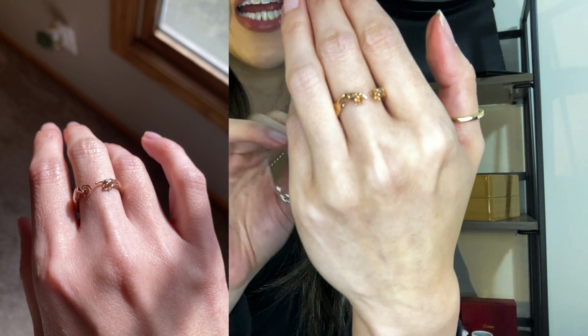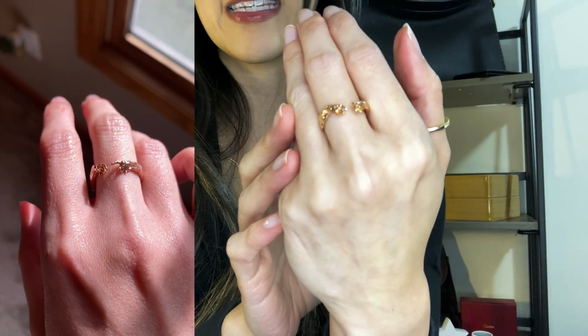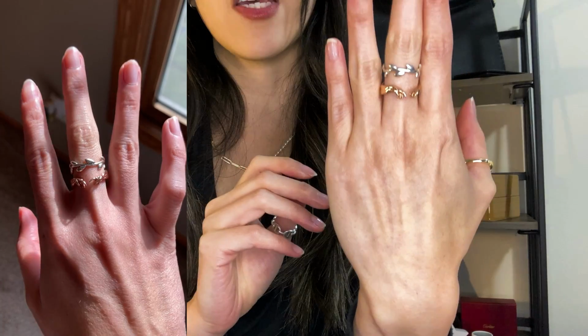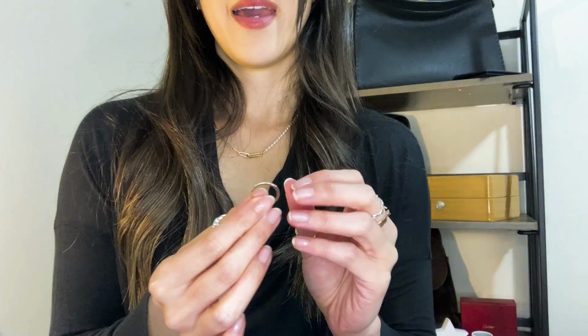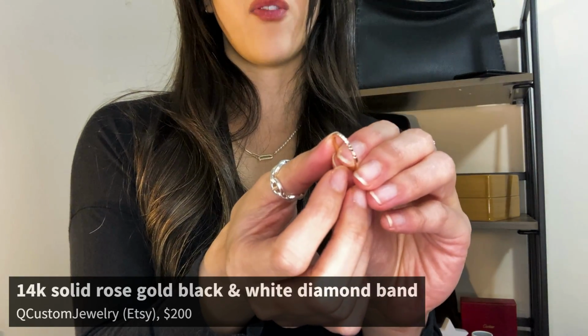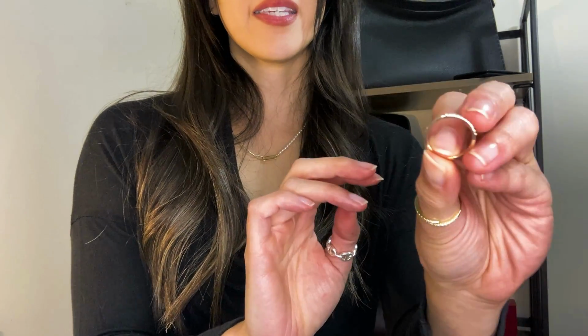However, for my tiny finger folks out there, there's a limit to how small you can size this down, which is why I typically do like to stack my Tiffany ring up top just to keep this ring from slipping off. And next up, also from Etsy, is this teeny tiny 14 karat rose gold ring with natural black and white diamonds. This is in a size 3 3/4.